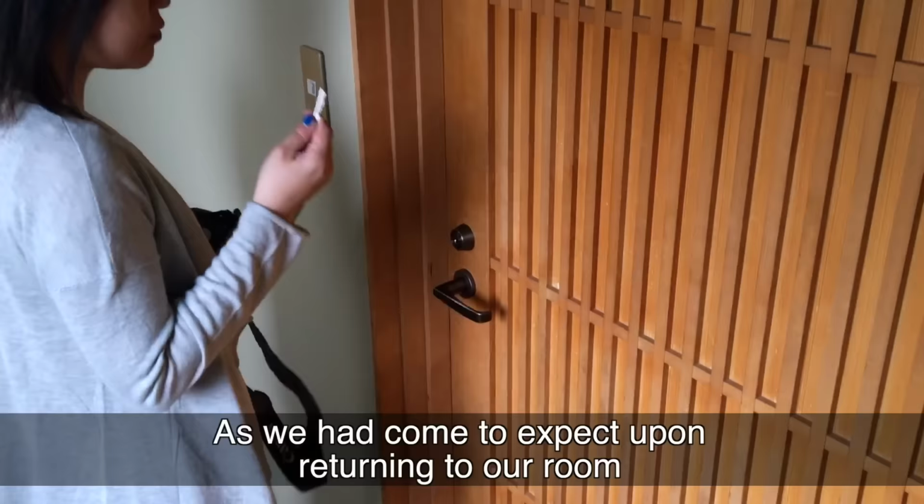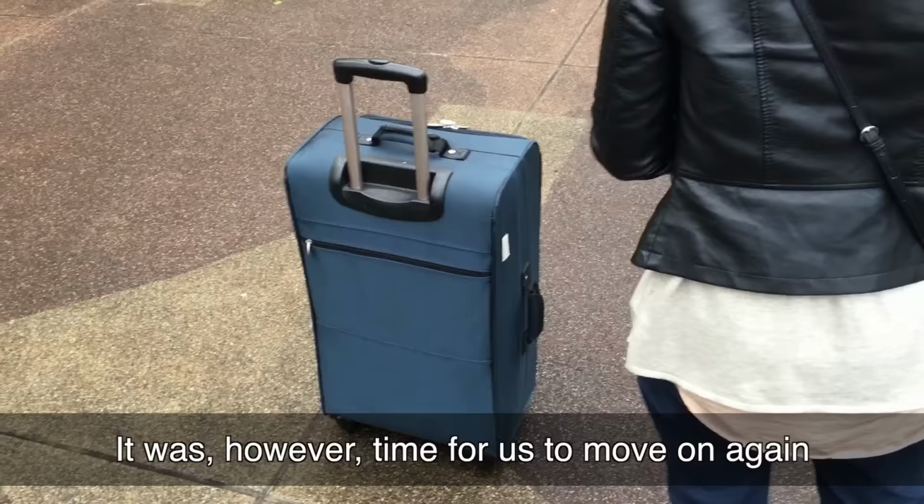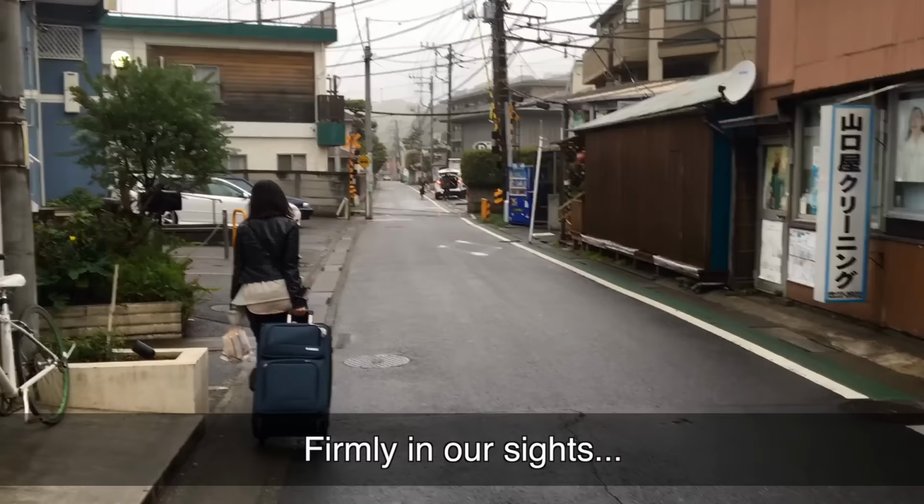As we had come to expect upon returning to our room, the beds had magically disappeared and we were back to the day setting. It was, however, time for us to move on again, and this time we had Mount Fuji firmly in our sights.